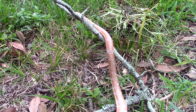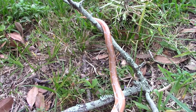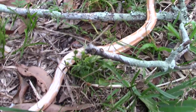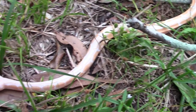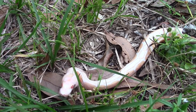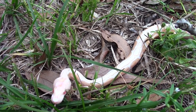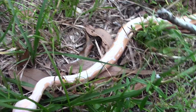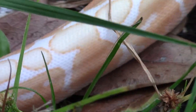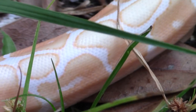I love the dorsal pattern on these, and the different shades of orange. It's just a beautiful snake. Absolutely gorgeous. And those eyes look like butterscotch candies. Yeah, so this one we'll keep back. Use it for future projects.